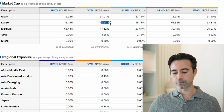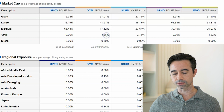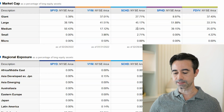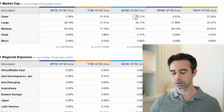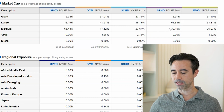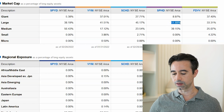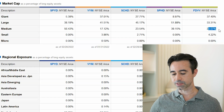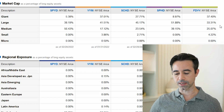VYM, large cap 41%, giant 31%, only 17% and 3% in small. So this is definitely more weighted towards large. SCHD does have also some in medium, but the majority of this fund is in large and giant as well. SPHD, medium 39%, the majority in large and then giant. And then we have FDVV, 25% in medium, 33% and 37% in large and giant.